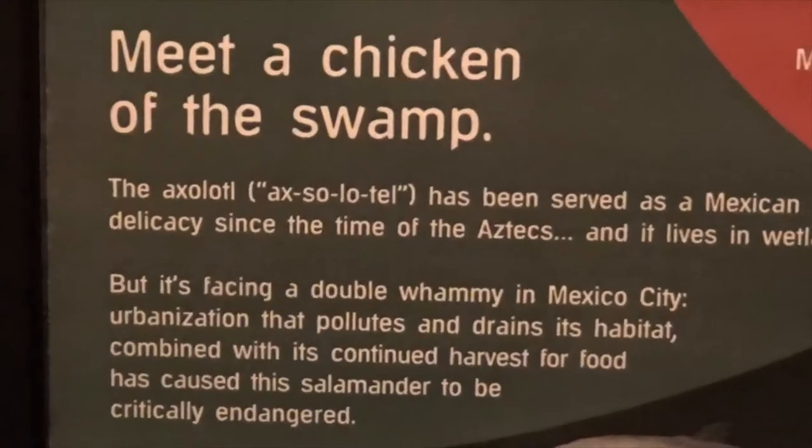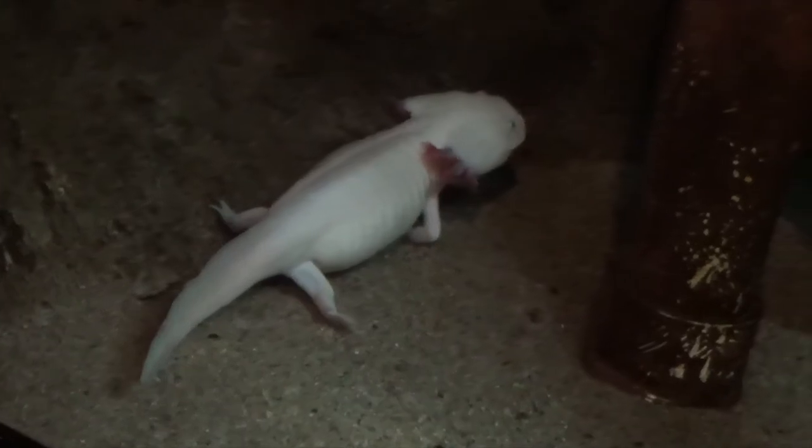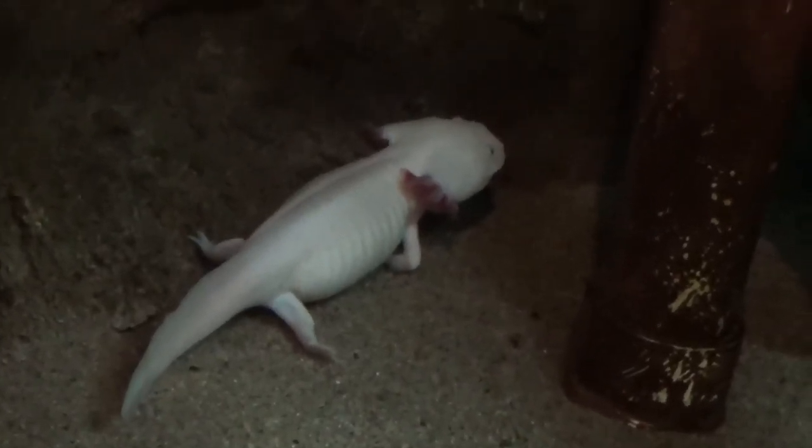So guys, this is a missing link. It's an axolotl. Like, look at them. Like, what is it? The missing link, the missing link, eh? Crazy. So the face looked like, oh, so cute.